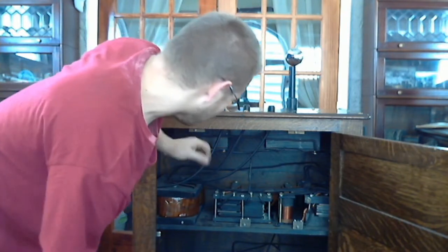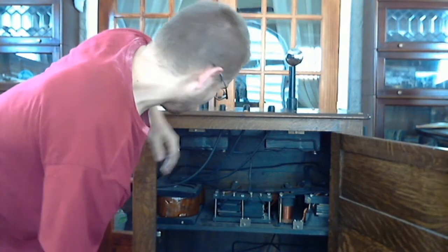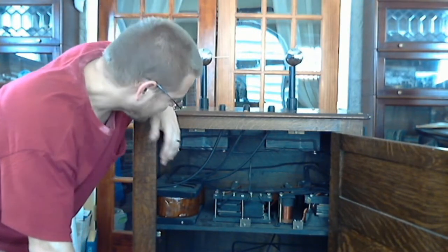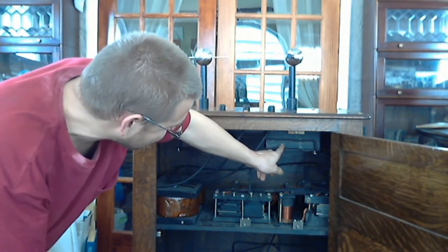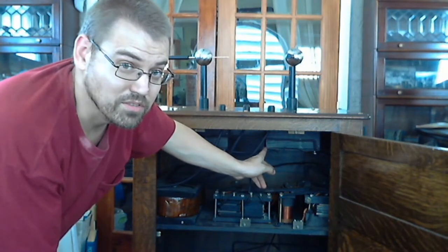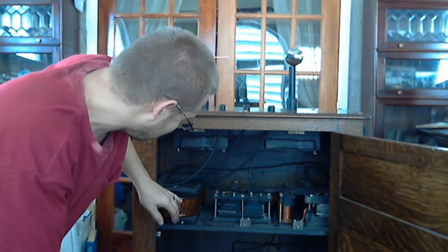The high voltage transformer is in the very back. It's putting out something like maybe 2,000 volts. And the pancake coils are very small. They're on the top of the machine. They're only about 7 inches square, but the output's really impressive from this machine. So they're very well designed.